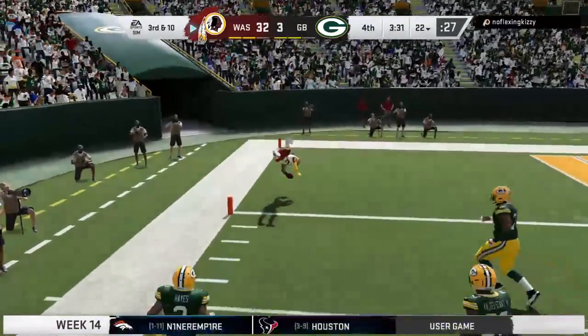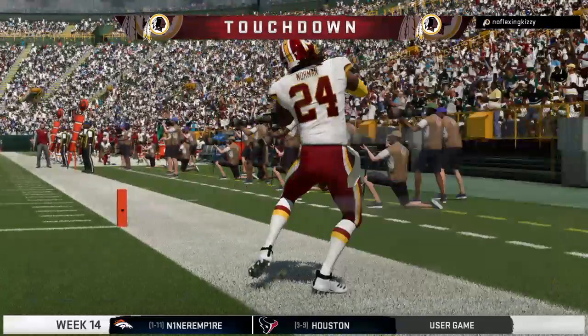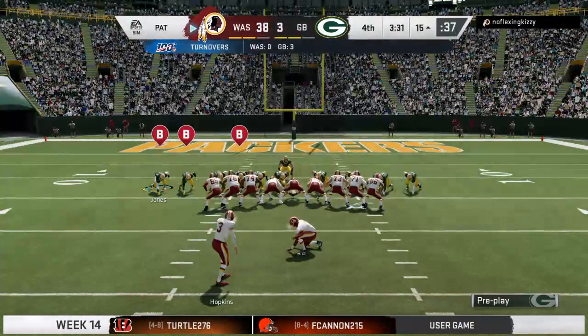He rifles one that's intercepted. Picked up by the all-pro corner, Josh Norman. And he will bring this one back. It's a pick 6 for a Redskins touchdown.